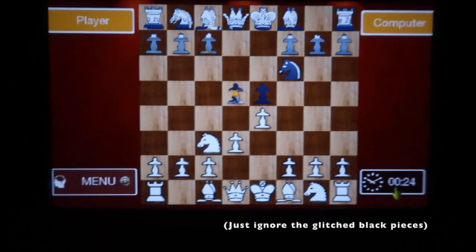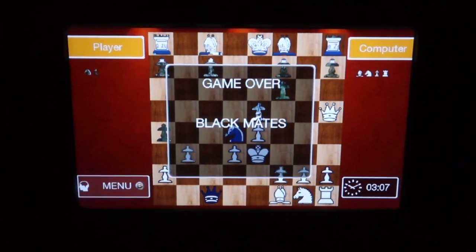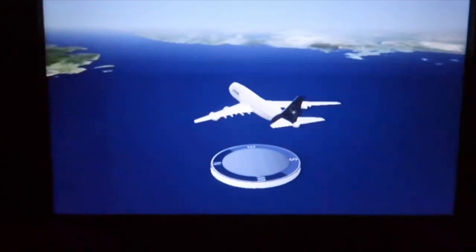I chose chess because I do like playing chess, but the computer was actually really hard and beat me very easily. Or I'm just not that good at the game. I'll let you guys decide.